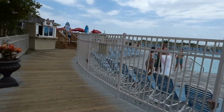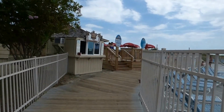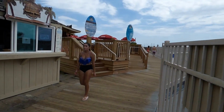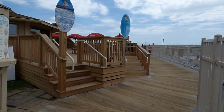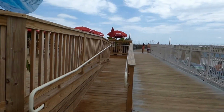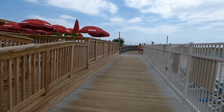And resuming our walk, this is a family-friendly resort. They sell snow cones and general food down here, as well as having a cabana bar. Jamaica Joe's, frozen drinks, and occasionally live music.